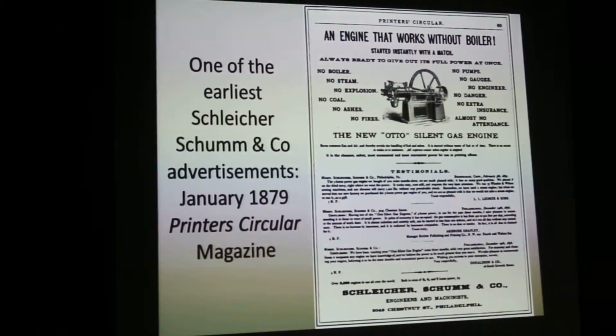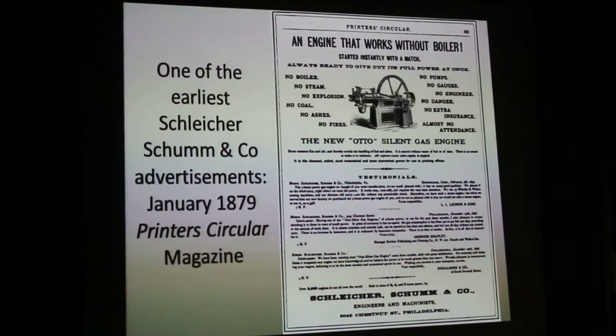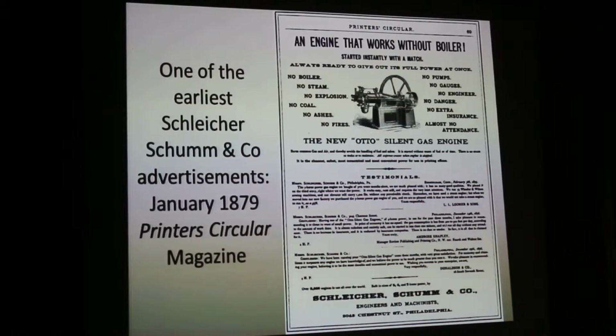James Schleicher traveled up and down the East Coast promoting the engines, and it was a very rough start in the beginning, but he did quite well with it, and the company took off after a couple of years. This image here is one of the very first Schleicher-Schumm advertisements. And again, in this particular case, it was shown in the printer circular, so they were going for their target market of the printing press industry, where they wanted instant on for a few minutes and then off. So they got their foot in the door.